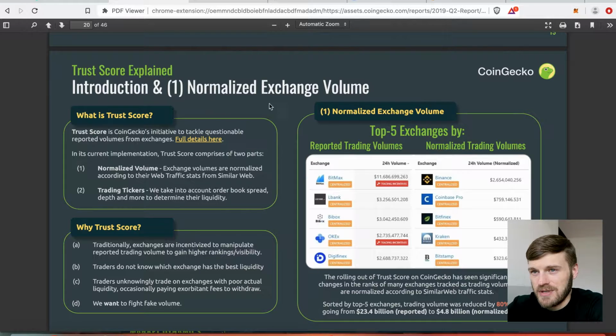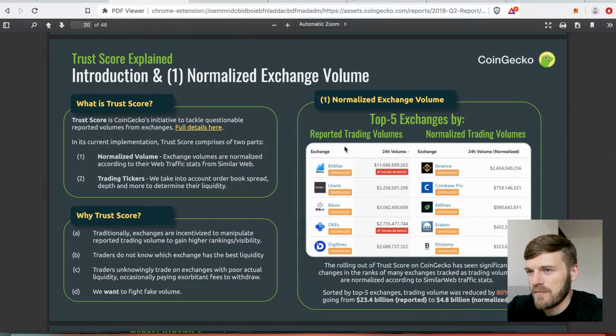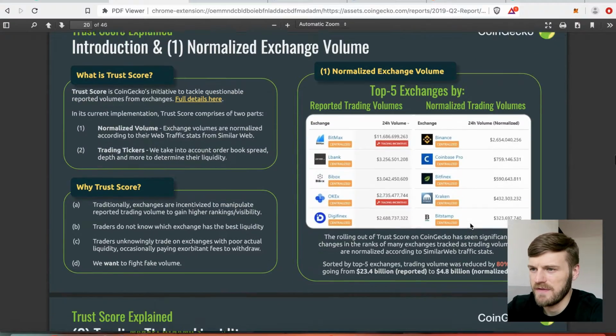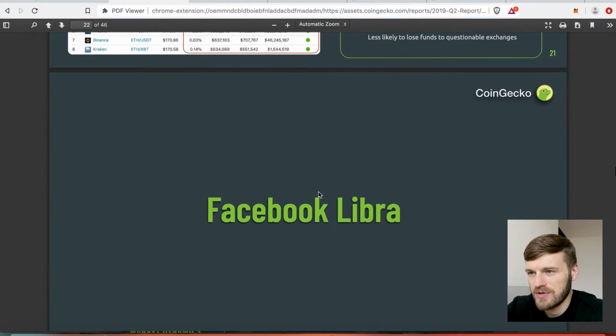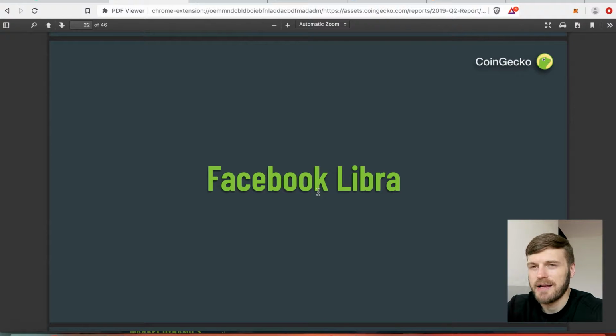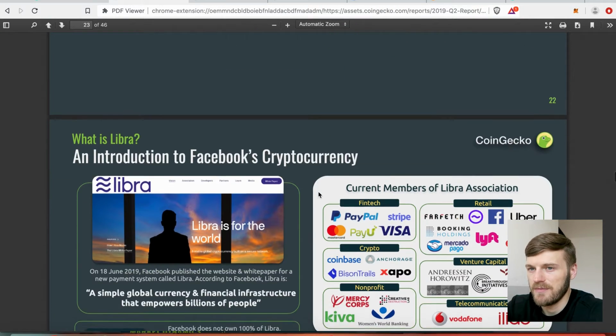And so here we have the introduction and normalized exchange volume. What is a trust score? Trust score is Coingecko's initiative to tackle questionable reported volumes from exchanges. That's a good thing that Coingecko does. Again, respect to them. And here are the top 5 exchanges reported by trading volume and normalized trading volumes. We have Binance and BitMax here at the top, and Coinbase, Bitfinex, Kraken. I'm sure you are familiar with them if you're watching this video and you're familiar with crypto. Next up, we're looking at trading and tickers liquidity, and that's all this info here. And again, I just want to make sure you understand how detailed this report is. It's absolutely insane. So well done, Coingecko.